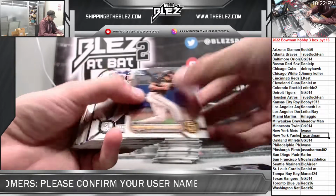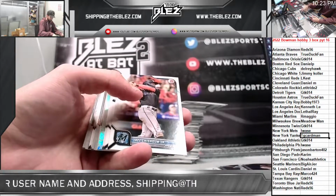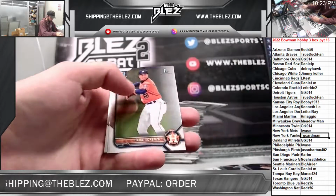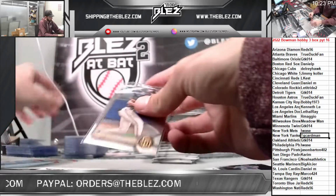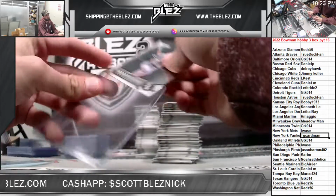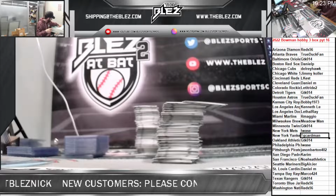Tristan Casas, Montgomery, and Wood again. Stanton. Yeah, auto-wise. Hobby wise, though, that was probably the most non-auto color I've ever seen in one box. I know it was nothing too crazy, but nice to see color.